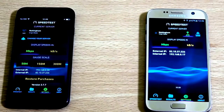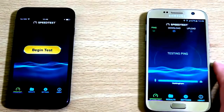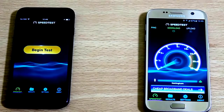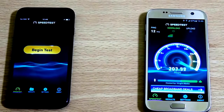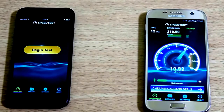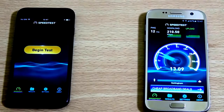So just going to have a look here at the Wi-Fi speed as well, which is usually class leading on iPhones. So hopefully we'll get the same thing here. You can see the S7 never disappoints, giving me more than I'm paying for. I only pay for like 200 and somehow it manages to give me more. So very nice score here.